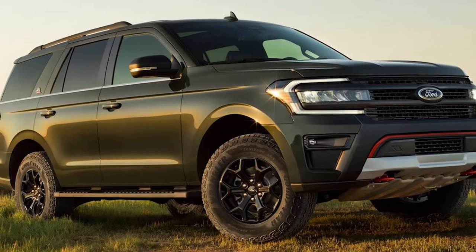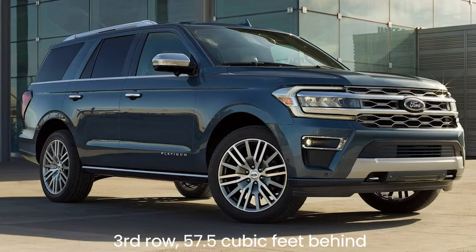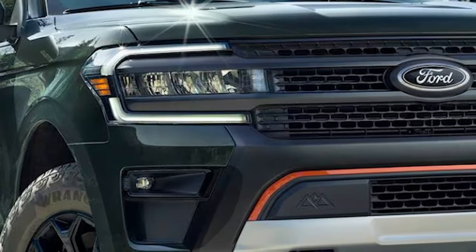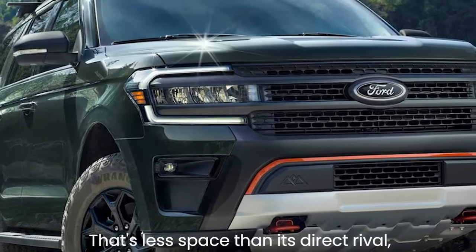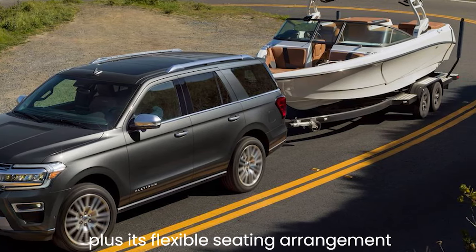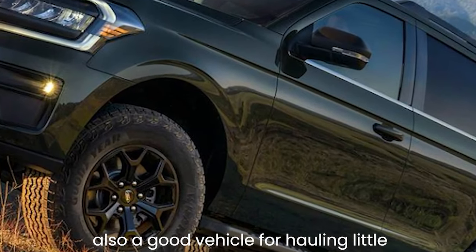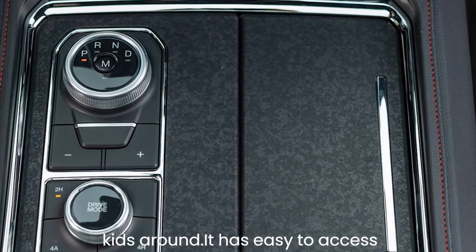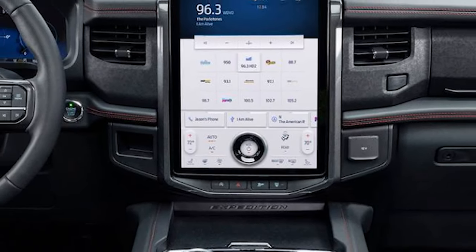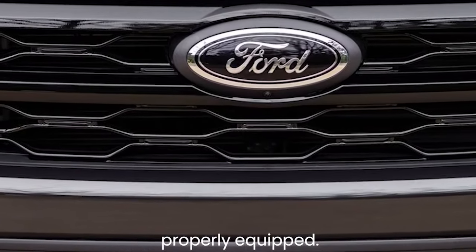The Expedition has a listed cargo capacity of 20.9 cubic feet behind the third row, 57.5 cubic feet behind the second row and 104.6 cubic feet max. That's less space than its direct rival, the Chevy Tahoe. But the Expedition's extra spaces for all your knickknacks, plus its flexible seating arrangement, more than compensate. The Expedition is also a good vehicle for hauling little kids around. It has easy-to-access anchors for safety seats plus lots of room to fit rear-facing seats. Towing capacity is great with a maximum capacity of 9,300 pounds when properly equipped.